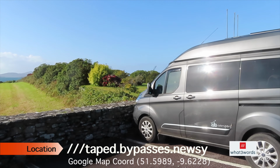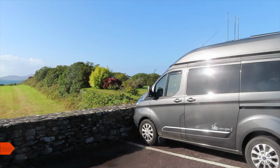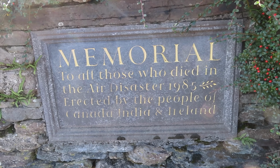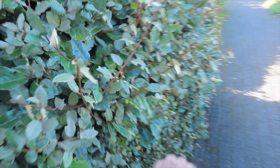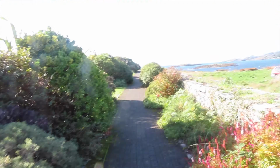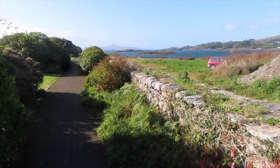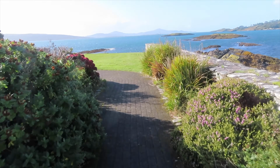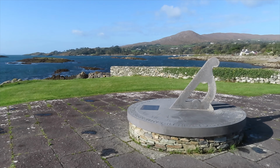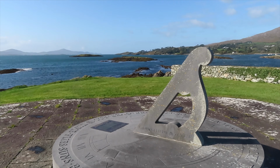Now our first stop today is the Air India Memorial that remembers the Air India Flight 182 disaster in 1985. The plane was flying from Montreal to London and it claimed 329 lives. Canadian Sikh separatists had planted a bomb that exploded 200 miles off the coast of Ireland, and the bodies were recovered along with the wreckage and brought back to Ireland.